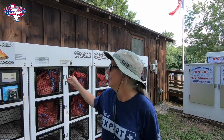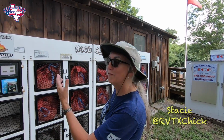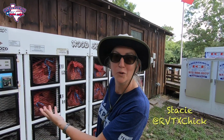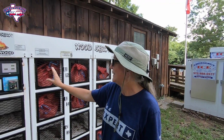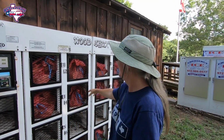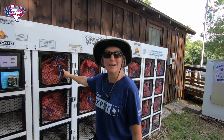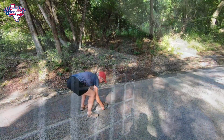Holy cow, y'all. Another first for us. You just never know what you're going to see when you're walking around. Right on the side of the headquarters is a vending machine for firewood. How awesome is that? You can come over here. It's $10.99, it says, for a large bundle. You swipe your debit or credit card and you can open one of these hatches and retrieve your bag of firewood. I've never seen that before. That is super cool. Let me help you.